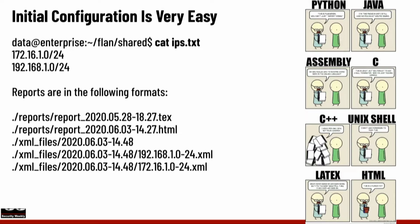In any case, the configuration for FlanScan is very easy. You create a file called ips.txt, and you load in it your targets. It reads that file and then produces a bunch of reports, one of the formats being LaTeX, however you want to say it. It then also converts it to HTML and gives you access to the raw XML files, which is kind of neat. So you mount a volume from your local file system into the container. It writes the reports there. Again, there are scripts that you can use to send it to S3 buckets and such.